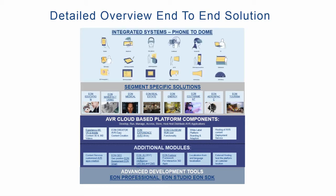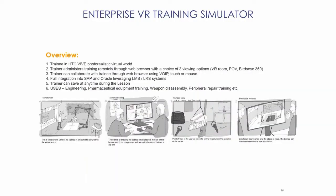And then we have the phone to dome ecosystem of devices. Some of them very consumer oriented, and some of them much more specialized. So depending on the use case, we might use one of these or two or three of these to reach the required audience. I wanted to talk a little bit about a recent use case, and this is one that we're deploying for a number of clients. It's an enterprise VR training simulator.